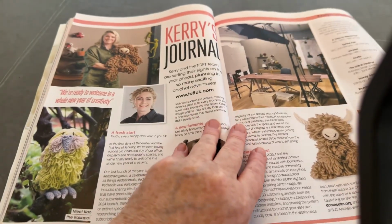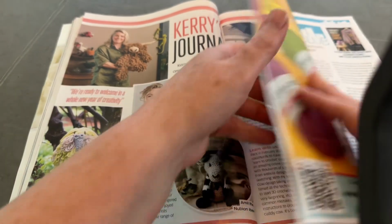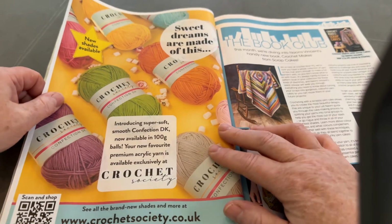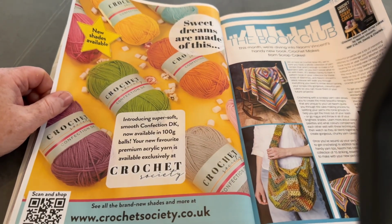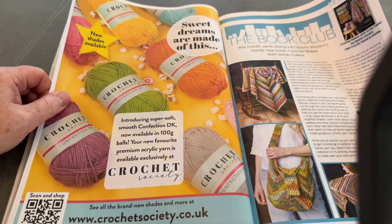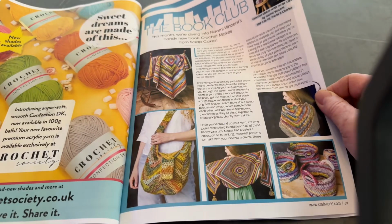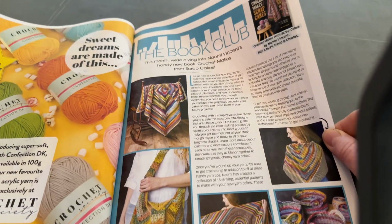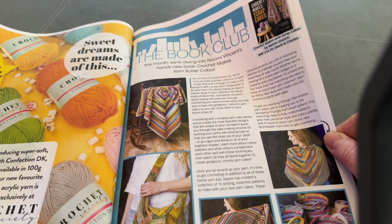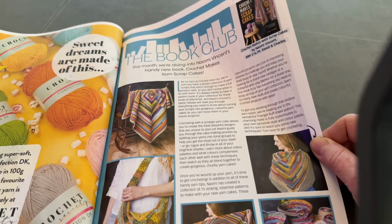So this is Kerry's journal, and she's from Toft. Voice is going, guys. I do apologise. So this is the Crochet Society. Introducing super soft, smooth confection DK available in 100 gram. They started selling yarn. And there is the book club. Crochet Makes with Scrap Cakes by Naomi Vincent at $16.99 by Charles and David.